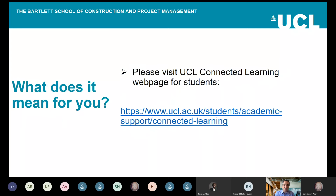And in the final slide, I'm giving you a link where you can actually visit and understand more what UCL Connected Learning means for students. You can take a note of this, or simply you can just go to the UCL website, click the students link, and then from there, academic support and connected learning. Then you might have more information and more examples about what this means for you.